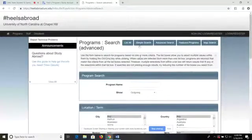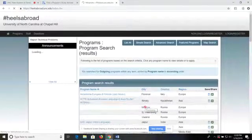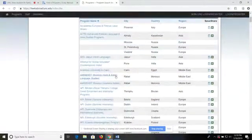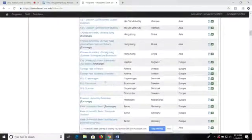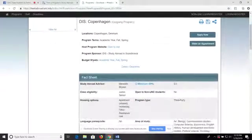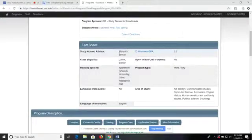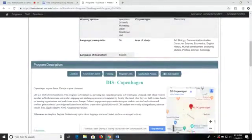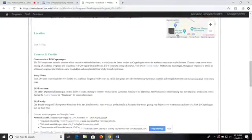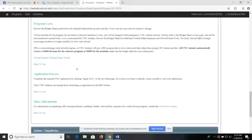And so I'm just going to do a general search so that you can see what that's like. If you just do a general search, it gives you an alphabetical list. And so then you could click on a program. This is one of our most popular programs in Copenhagen through the organization DIS. It will tell you a little bit about the location, the terms available, budget information, dates and deadlines, who our advisors are, some just different information about the program, the types of majors and courses that are available. And then there's information about the specific program as you scroll down the website to learn about how credit transfer works, housing, costs, application process, and things like that.